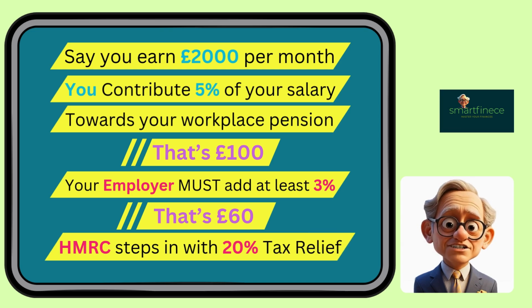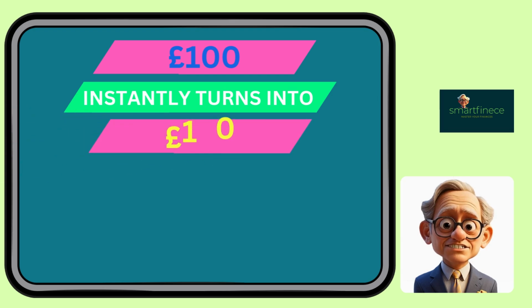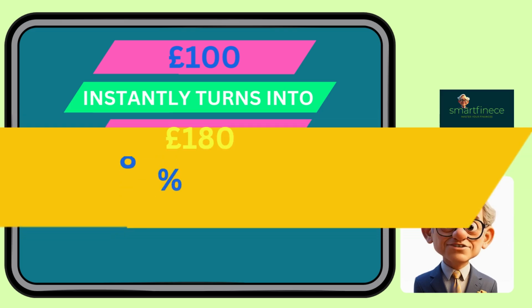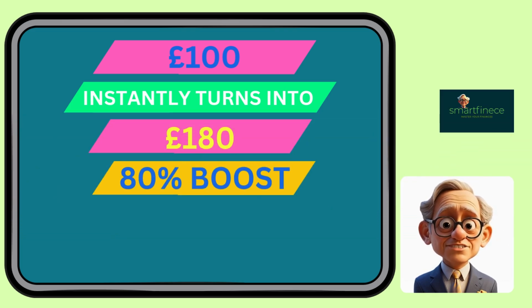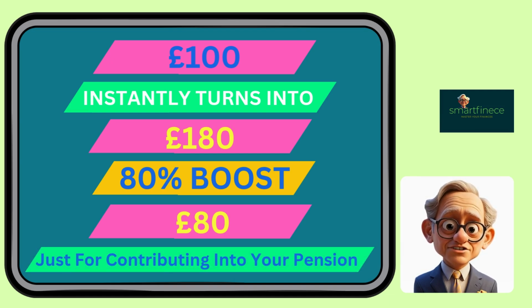Then, HMRC gives you 20% tax relief, adding another £20. So, your £100 instantly turns into £180. That's an 80% boost in this example, without you lifting a finger. You're getting an extra £80 in free money just for contributing to your pension.